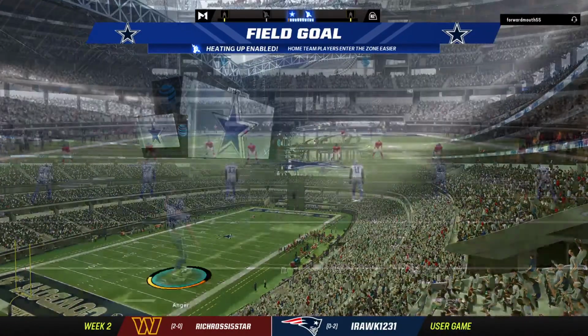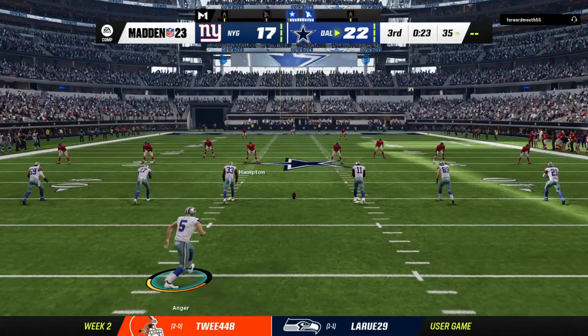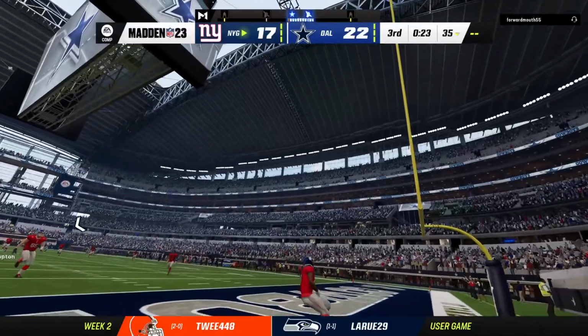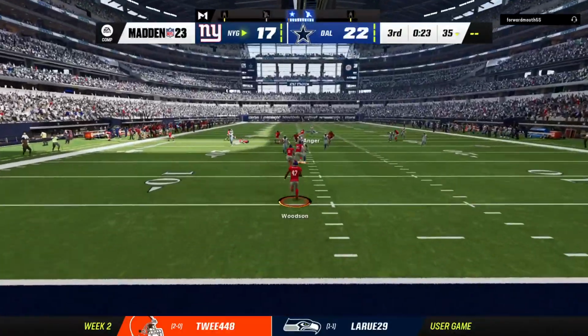So the interception set him up with terrific field position, but 3 points, the end result. Yeah, we can make this one pretty simple, partner. You always want to end drives with points, but that's one that you're going to look back on and probably say, we should have done better there.